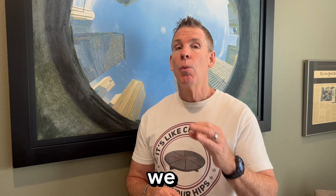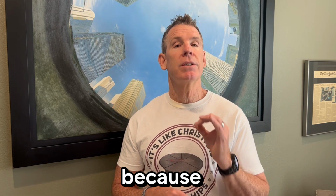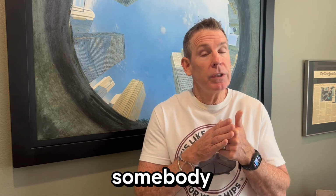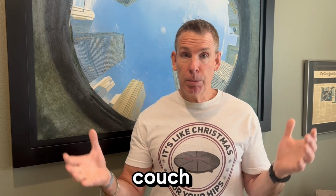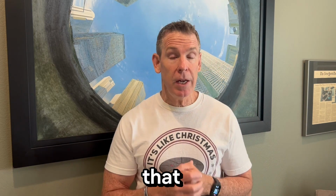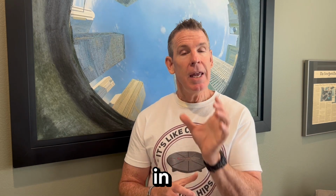Now remember, we do the single leg stance versus the stork stance because the single leg stance represents a moment in time, like a snapshot of what somebody is doing when they walk. Couch potato takes 2,000 to 3,000 steps a day. That means each limb is 1 to 1,500 steps per day just on that individual. So there's a lot of cumulative stress that goes along with what we may see in what appears to be a static assessment.